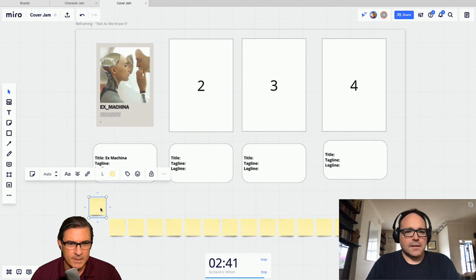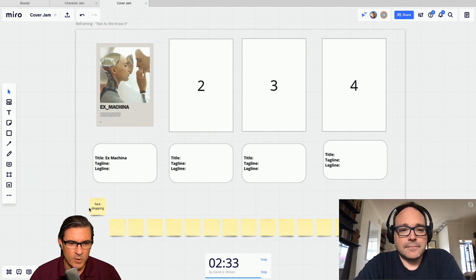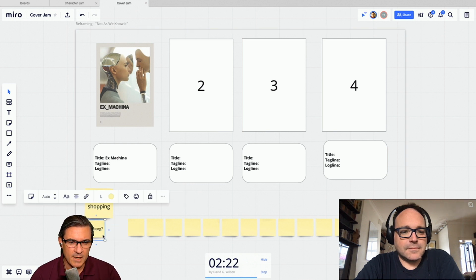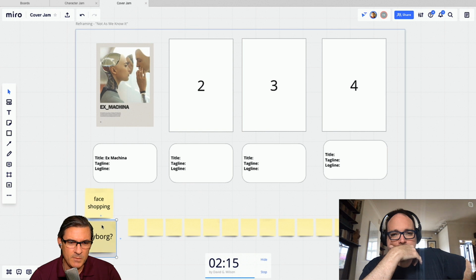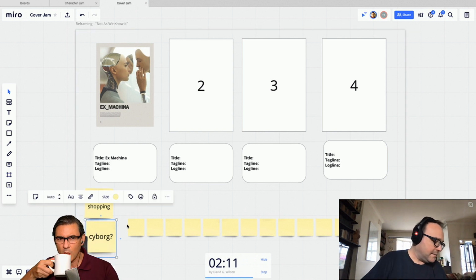It's clearly a kind of woman who's a machine. It looks like she's sort of face shopping or something. Is she a robot or is she human with cyborgian parts? So we could wonder about that. But maybe she seems to like the one that she's looking at. Maybe she has still some feelings for it. It could be memory being jogged.